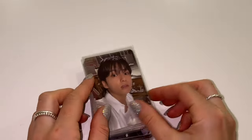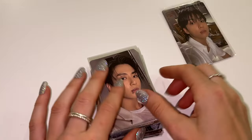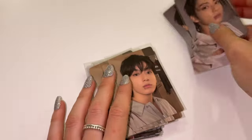But these are the cards that I ordered from them. So they included all of the album pieces that they pulled from the album. So I'm going to have so many of these left over. I actually don't know what to do with these. I have seen other people make binders of all the spare pieces that they have.